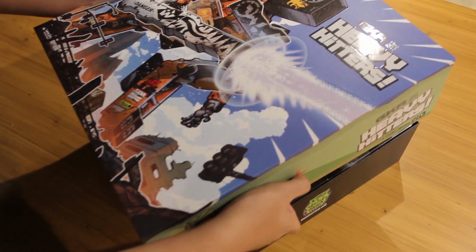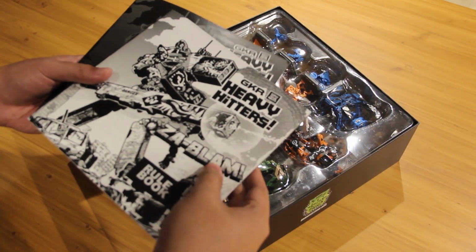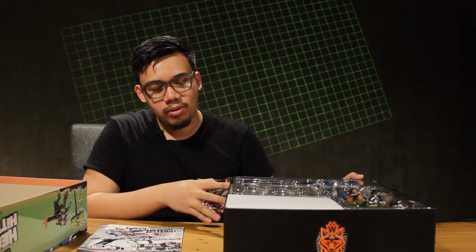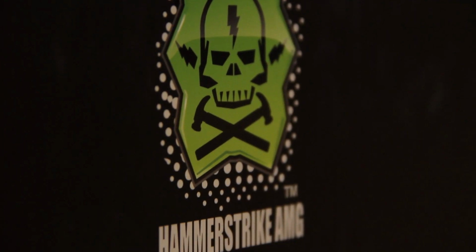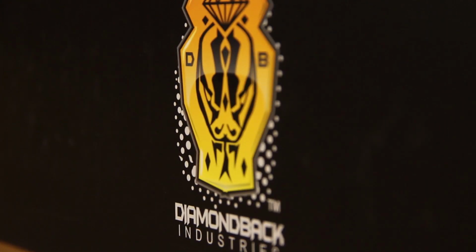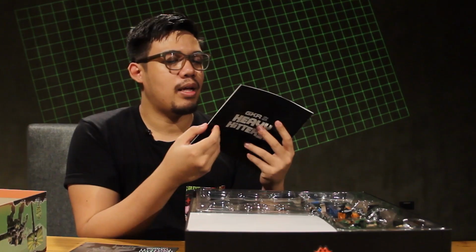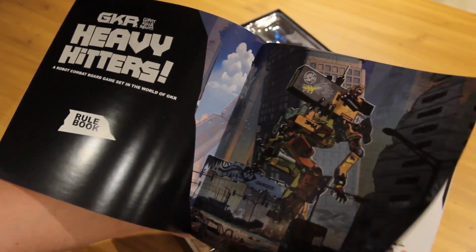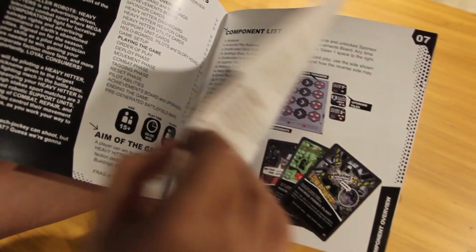When you open up the box, you will be seeing these rule books and the plastic insert where the mechs are contained. You will be seeing on the sides of the box some of the logos of the industries and the companies that these mechs will represent. This is the rulebook for Heavy Hitters, and as soon as you open it up, you will be seeing a lot of colored images and diagrams that will explain the game for you.